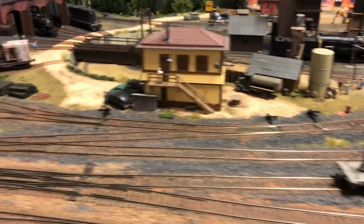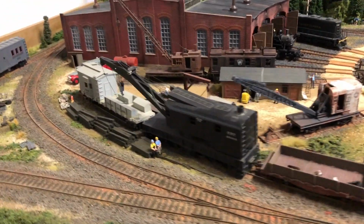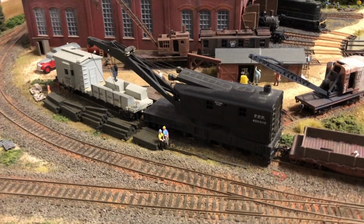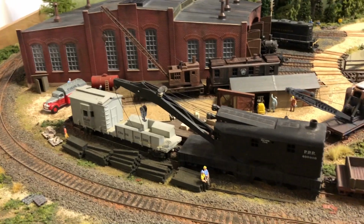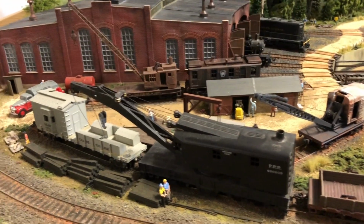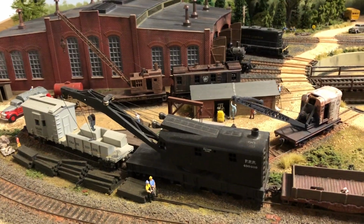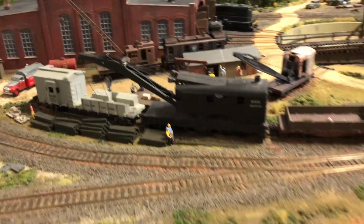Let's see what else have I got over on this side. You know, my maintenance of way equipment. I always enjoy having cranes and support equipment for maintenance services. You know, this is a small area. I've got a lot more equipment than this, but you know, it's fun. You can have some old stuff on display. Makes it look like, again, the railroad's busy and the railroad is working.